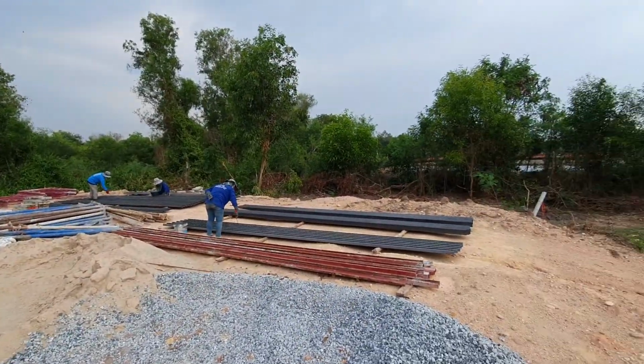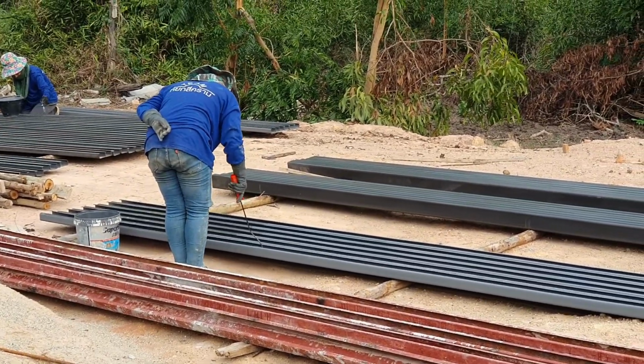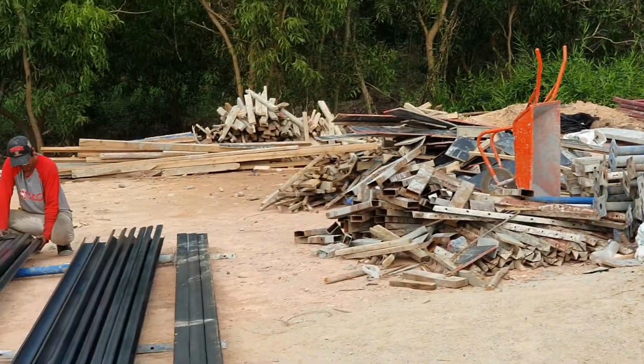And there it is. Each one's individually painted. There's the girl. Look at that. She's painting the inside of each beam with a roller. Wow.